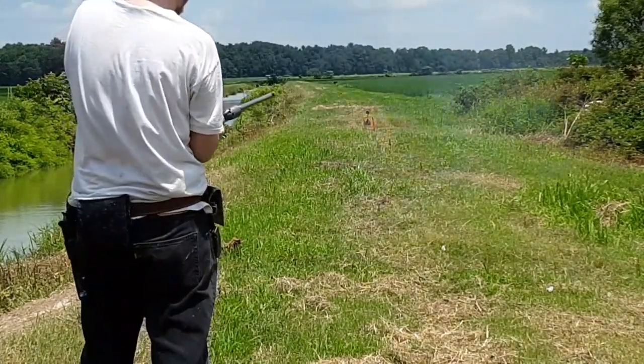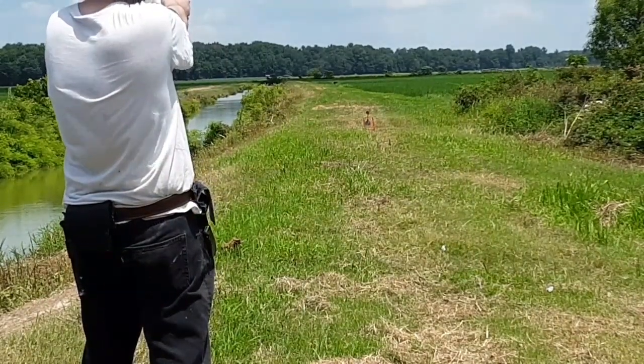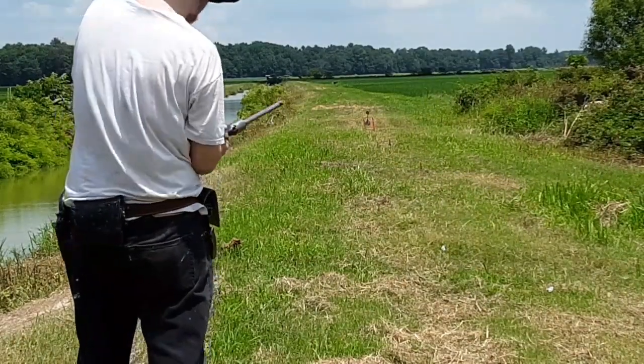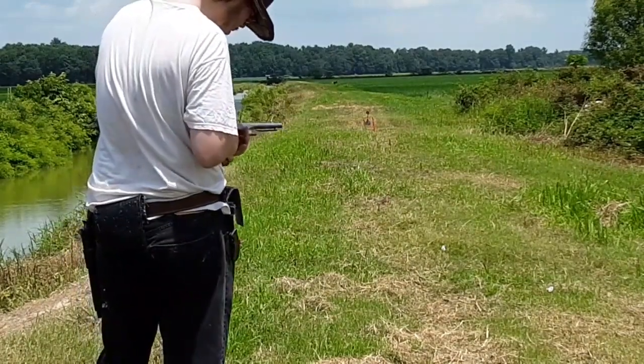I think that one was to the right. To the right. A little bit to the right again. I'm a lefty, so that might be playing with your brain a little bit.